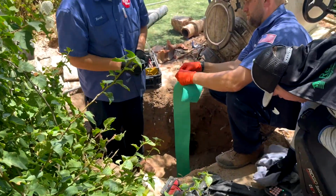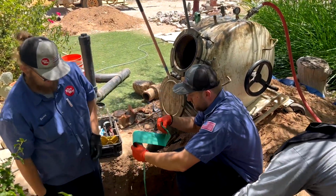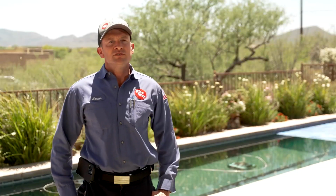Generally, tree roots get into a sewer line if the sewer line is leaking. That sewer line is no longer watertight, so the roots seek the moisture. Generally the roots themselves don't break into the pipe. It does happen, but it's not as common as a sewer line leaking and the roots going towards that moisture.